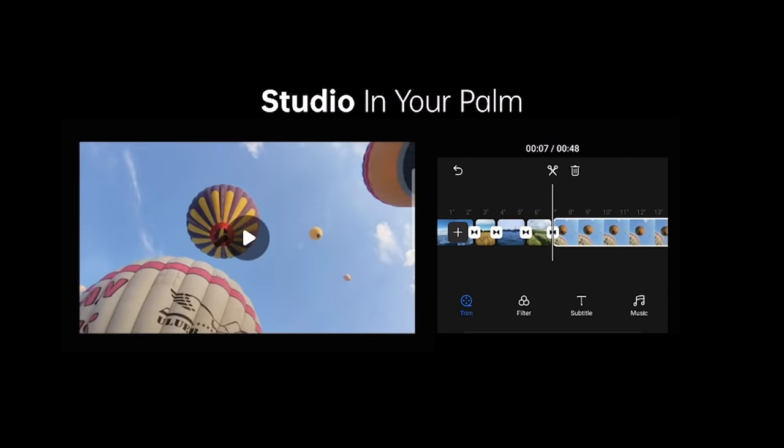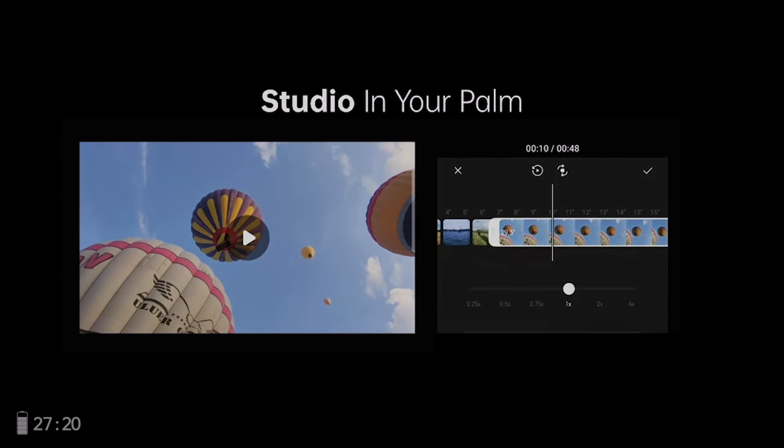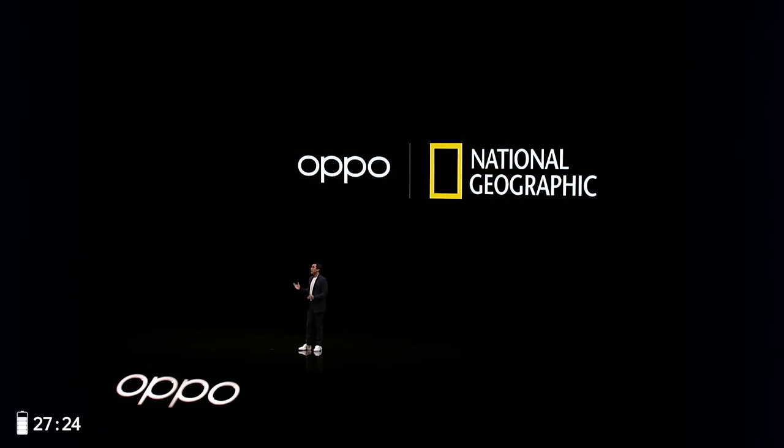Since the Find X2 Pro has all these amazing cameras, we've also partnered up with National Geographic on a special project to demonstrate the Find X2 Pro's camera and video capabilities. So watch this space.